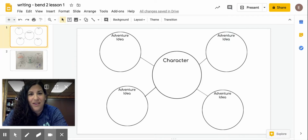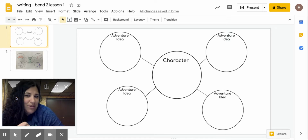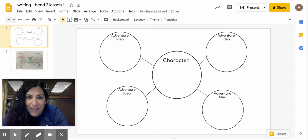I thought of another one. How about Pete the Cat? There's not just one Pete the Cat book. There's lots of Pete the Cat books. Sometimes he gets new shoes. Sometimes he goes to school. Sometimes he goes roller skating.